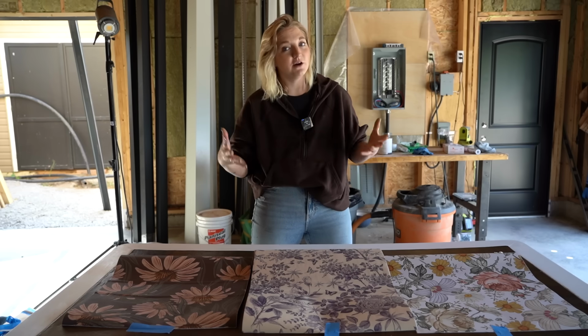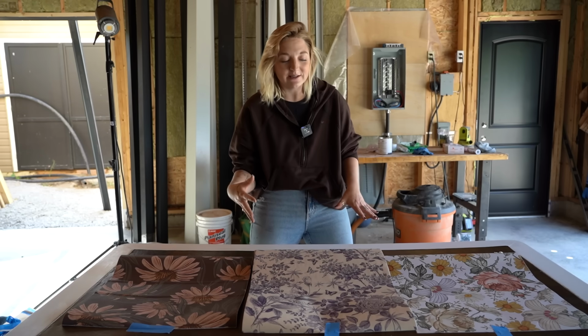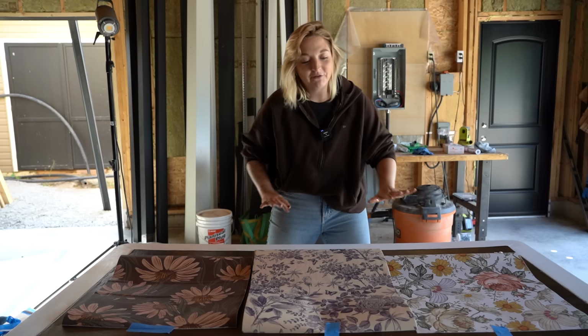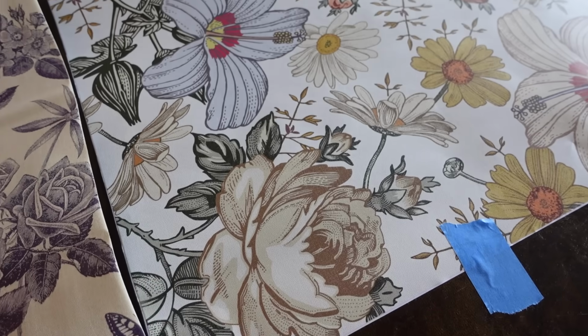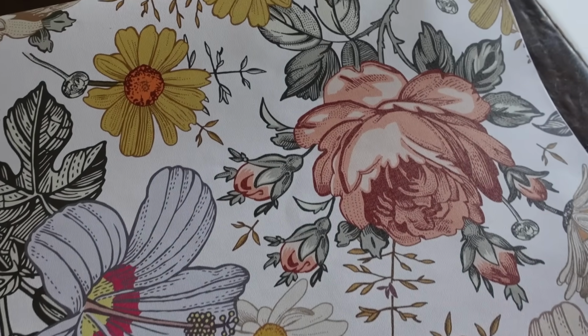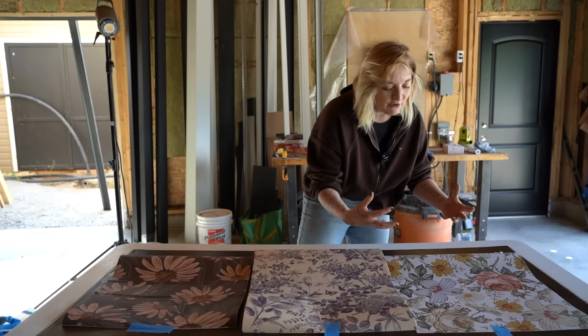I do know that Margot loves flowers, so I definitely wanted to bring some floral touches to this piece. I could not decide on one for the life of me, so I have three in front of me and they're all very different. The first one I ordered was this beautiful, colorful floral detail. We have some peonies, some lilies, some daisies and sunflowers, but I love how colorful it is.